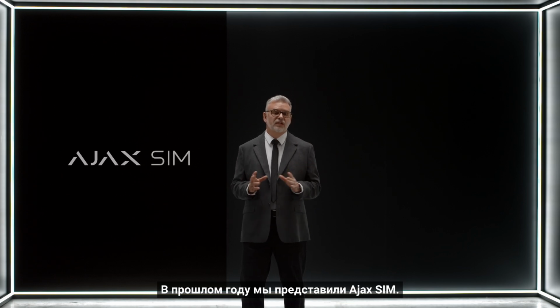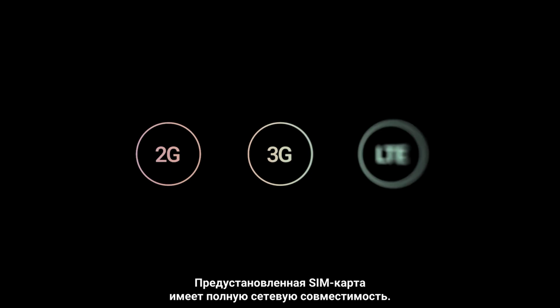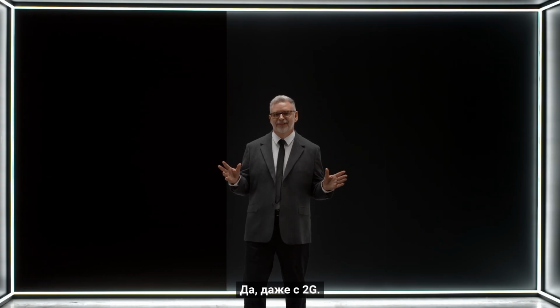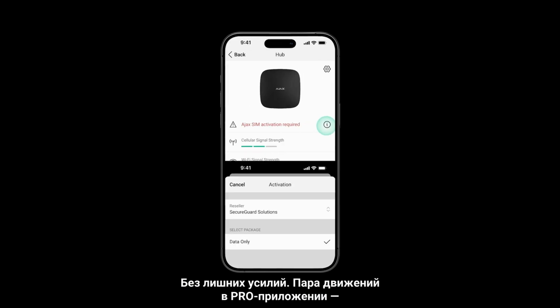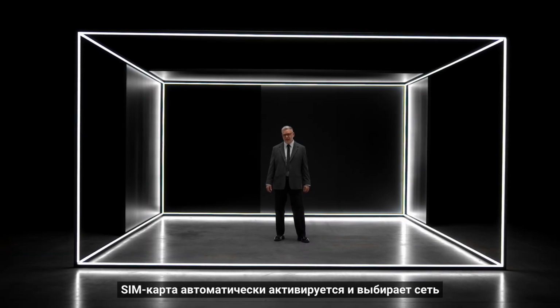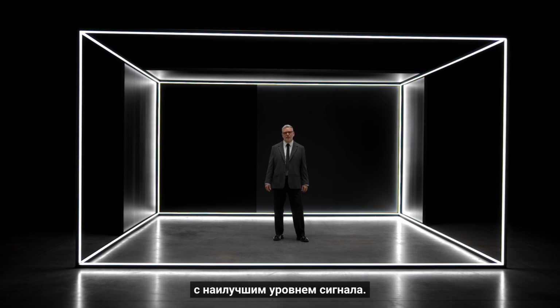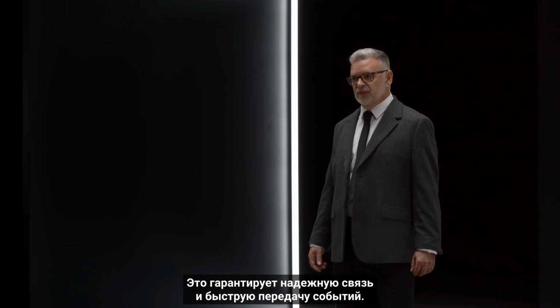Last year, we introduced Ajax SIM. It's a pre-installed SIM card that comes with full network capability. Yes, even 2G. No need to put in extra effort, just a few clicks on the Pro app and you're all set. The SIM automatically activates and selects the best available network, ensuring reliable communication and fast event transmission.